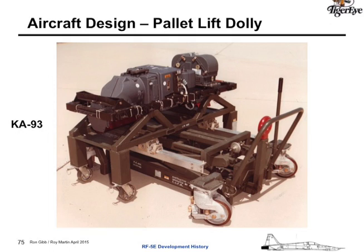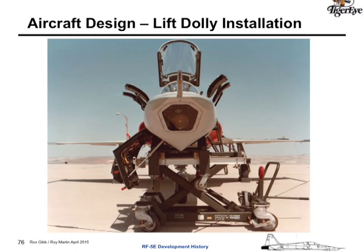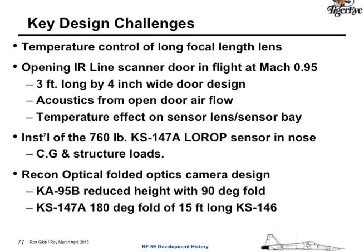And then this was the lift dolly. It was just like a transmission jack to allow you to easily load the pallet up into the aircraft. And this view shows the V nose that Roy's going to talk about on high angle of attack, and the pallet being loaded. Now the challenges that we had: one, temperature control is always a gotcha, especially with long focal length lenses, so we paid a lot of attention to that.